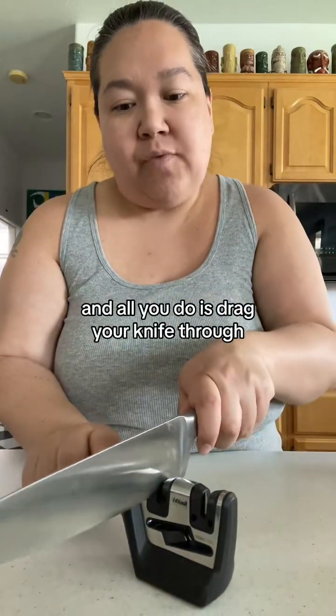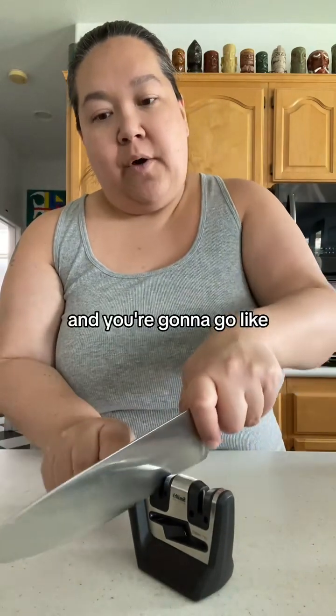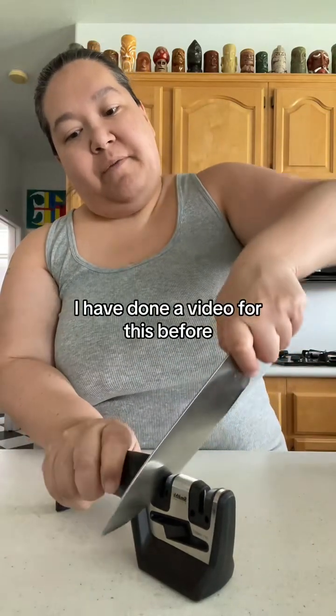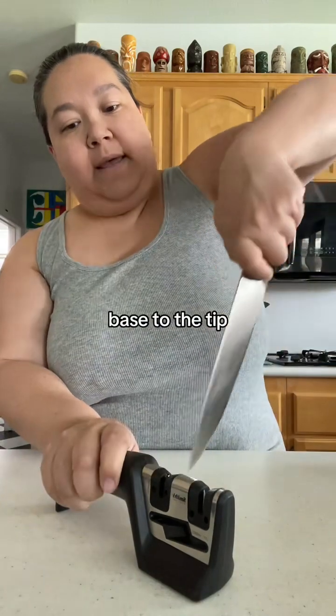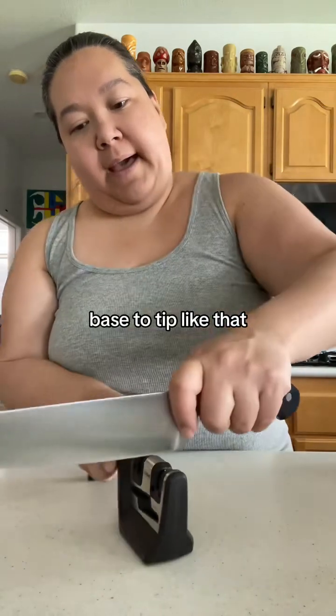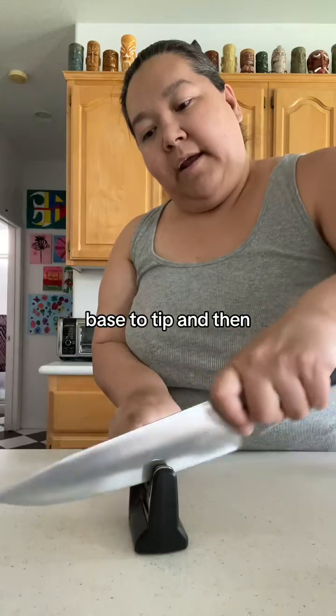And all you do is drag your knife through. You're going to do this super gently, and you're going to go from the base to the tip like that. I have done a video for this before, and I'll tag it here. From the base to the tip, base to the tip. Then you're going to do it on the fine, base to tip, base to tip like that. I don't know if you can see what I'm doing. Base to tip.